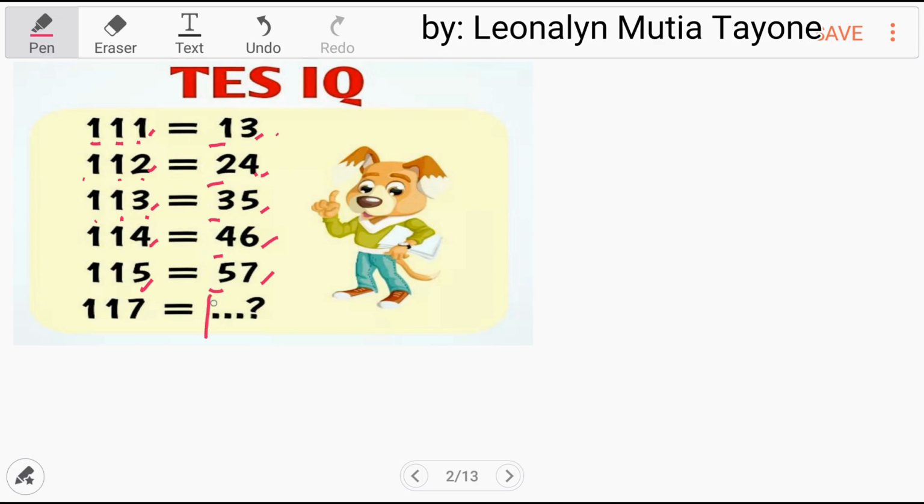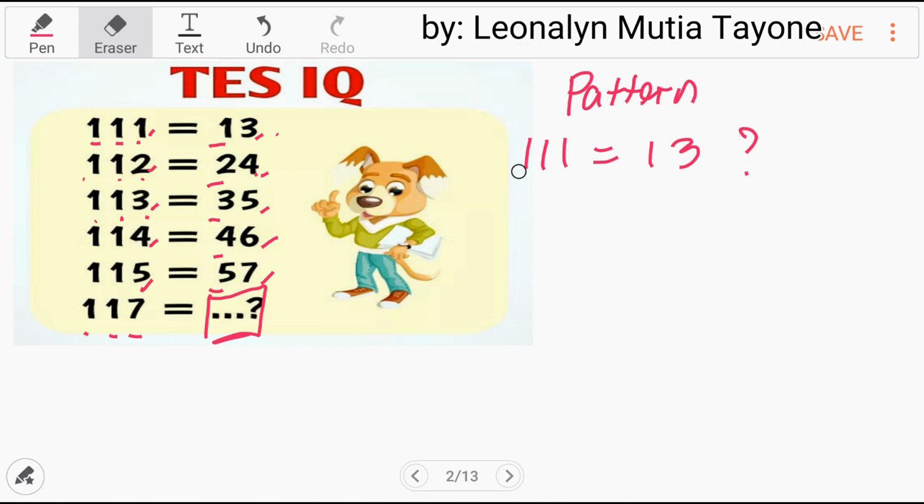Now the question: what is the next number? Or what is 117 equal to? If the test or math puzzle is like this, all we have to do is check each pattern, or let's just identify the best pattern. Kung paano si 111 is equals to 13. First, let me just erase this one.